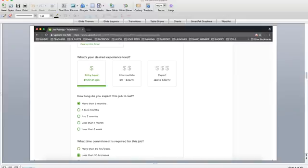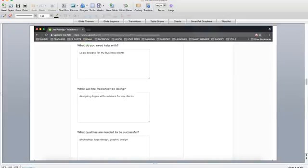I usually find that it's better when you put that it's going to be ongoing. So I usually put like 3 to 6 months or more than 6 months. What time commitment is required for this job? I usually put less than 30 hours a week because you're going to get more people that have that time available.